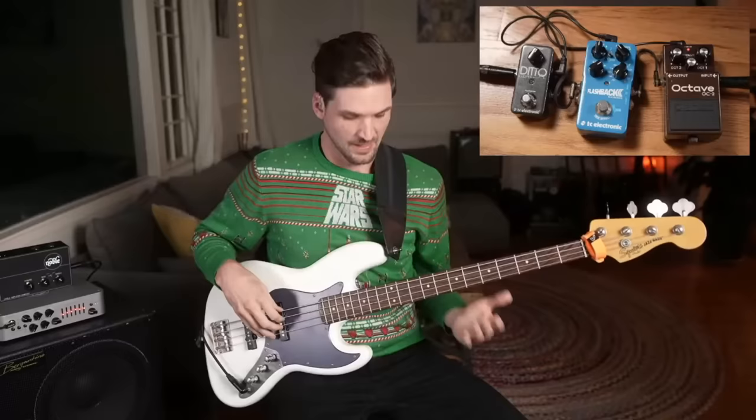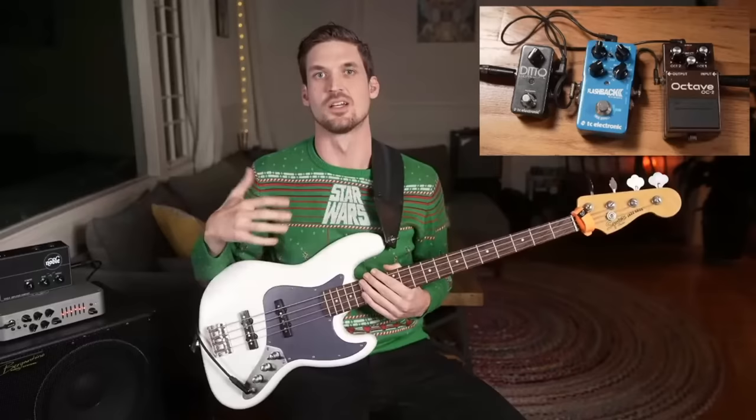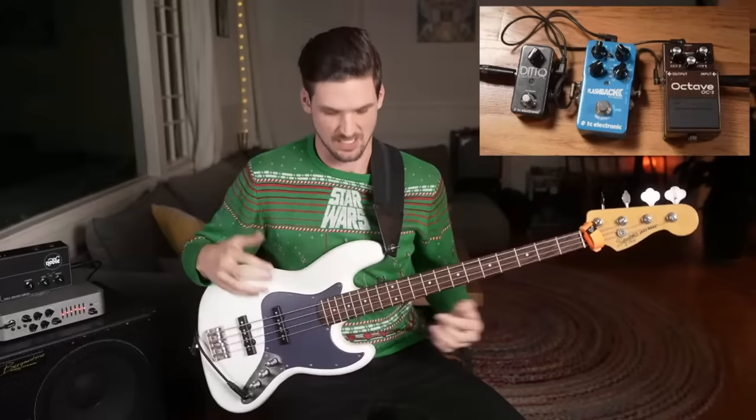The other difference between analog and digital is that analog octaves are generally, if not exclusively, monophonic, meaning they can only understand one note at a time. So if I play one note, sounds cool. One note is fine, but if I play two notes, it sounds nice, but if I play it through the octave, you hear how it doesn't understand what I'm doing and it's flipping between notes? That's what a monophonic pedal will do. A polyphonic pedal, which is what digital octaves are, will understand it fine if you play a chord. It'll reproduce all those notes. So to do this trick, you need a monophonic analog octave pedal.